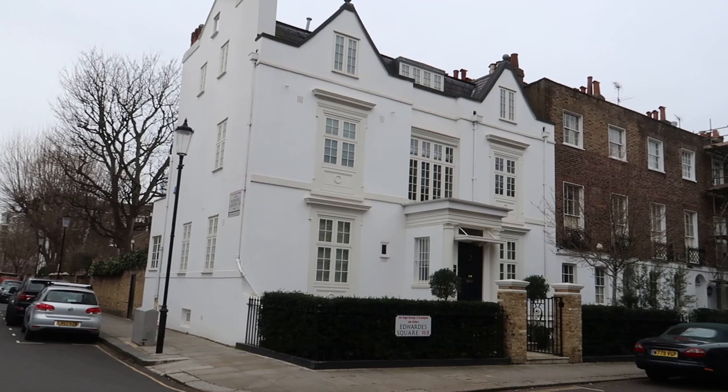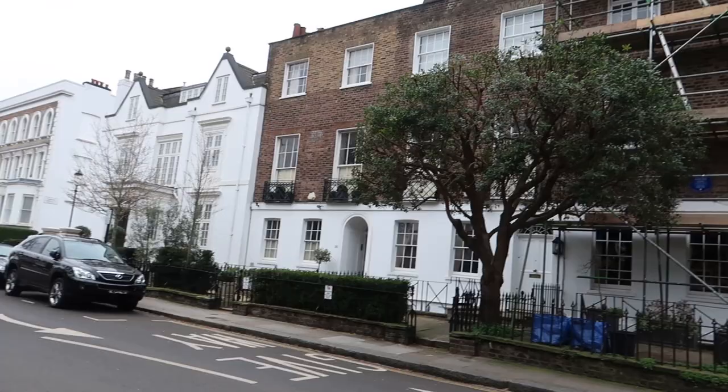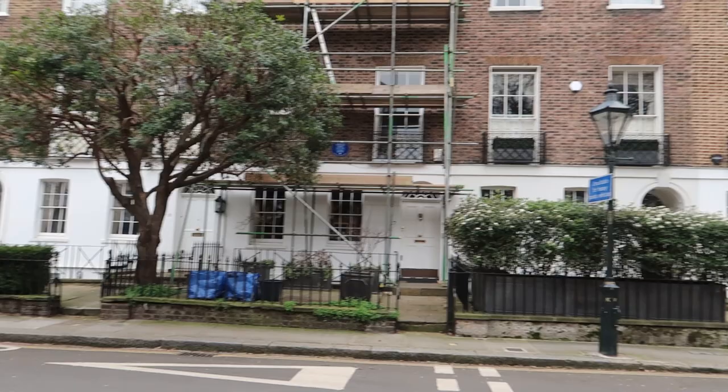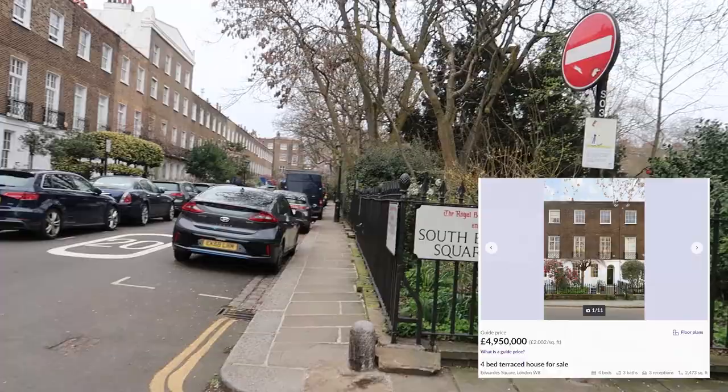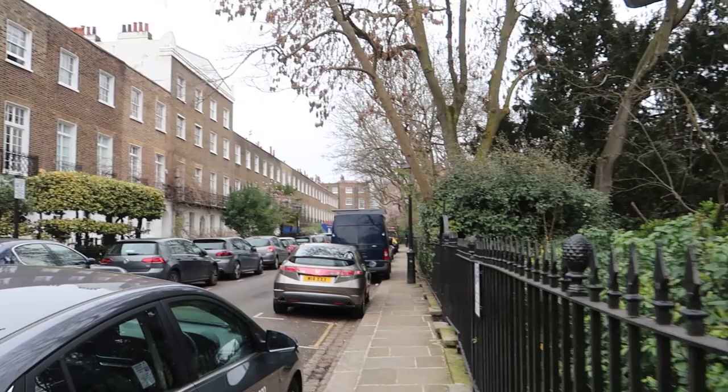And as I pan across, a very typical little road in this area in the borough of Kensington and Chelsea. I must say, I don't think I've ever walked along this road before. It's absolutely stunning. A lot of roads in Chelsea in particular are like this, but we're up a little bit further north into Kensington. But yeah, nice private garden. It's a gorgeous little road, isn't it?